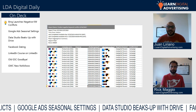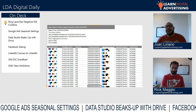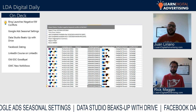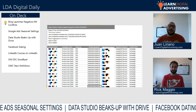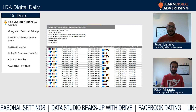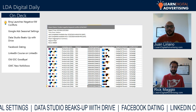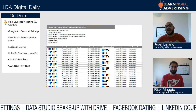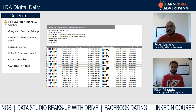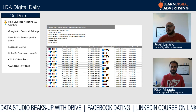consistently as before. So first up, we got Bing is launching a negative keyword conflict report for shopping campaigns. So if you're running shopping campaigns, there's not really any other way to block out certain search terms besides adding negative keywords. Bing's now going to help you out with that. You'll be able to see a report with a list of SKUs that could be potentially blocked by your negative keywords, and you'll see a report up on the screen there, something similar to that.